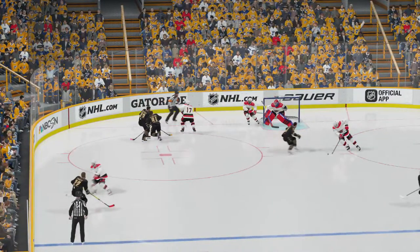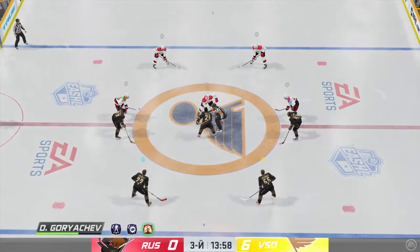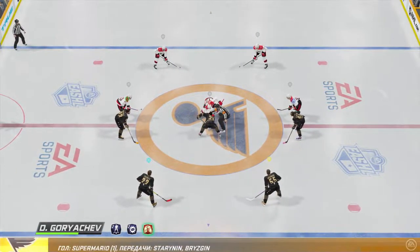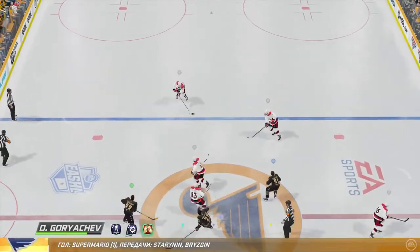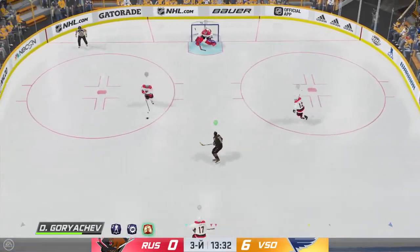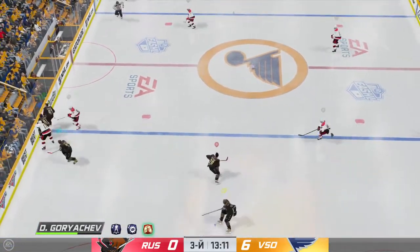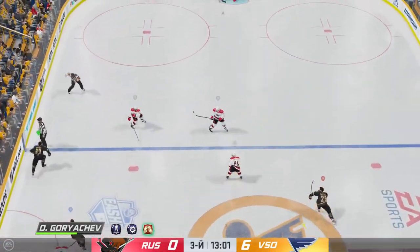Well, he gets to walk into this and pound it by the goaltender. Nobody picks him up in the high slot. Goalie's not going to get many of these. And play resumes as the puck is dropped. Quick feed to Bure. Return pass. Over the line they come. St. Petersburg's got the puck along the wall.